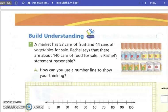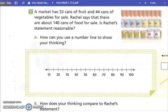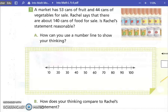Is Rachel's statement reasonable? How can we use a number line to show your thinking? Well, anybody got any ideas? Brecken, what do you think we should do? We can jump, okay? Does anybody have any idea about where we're going to start? Where would we start, do you think? Well, let's start with one of our numbers up here. Okay, 53 or 44. Okay, they say 44.